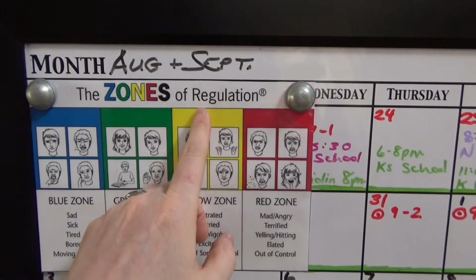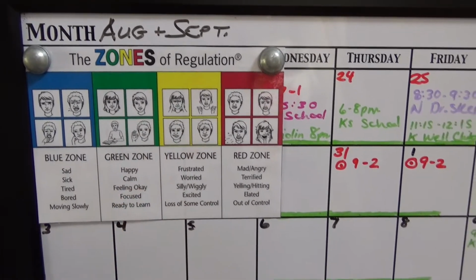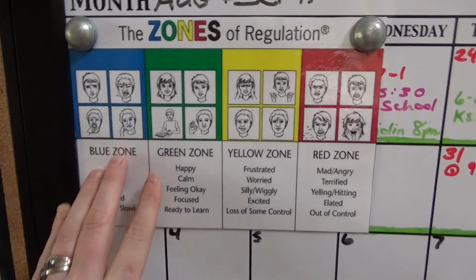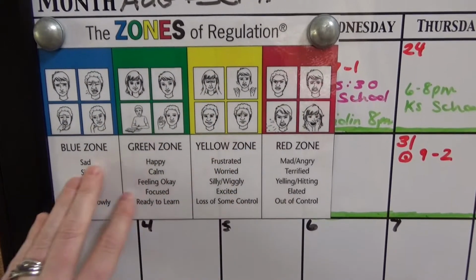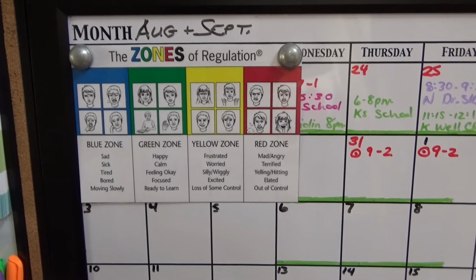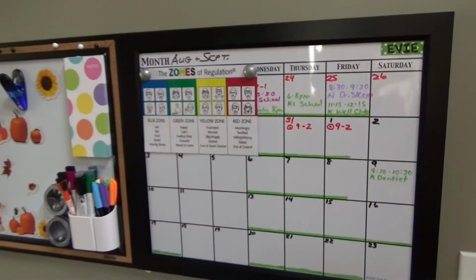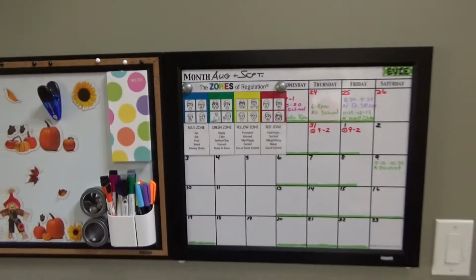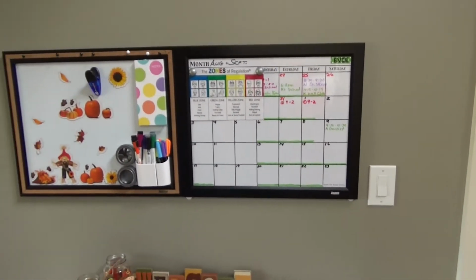This is the zones of regulation. We actually got this through Evie's occupational therapist. We are working on her recognizing these right now, and also recognizing when she's in them so that she can better communicate her feelings and how things are going and where she's at and that sort of thing. The zones of regulation chart is just laminated, and it is held up there with a magnet right now.